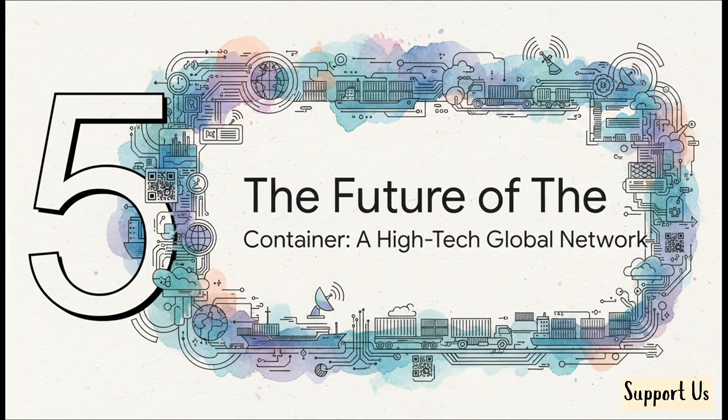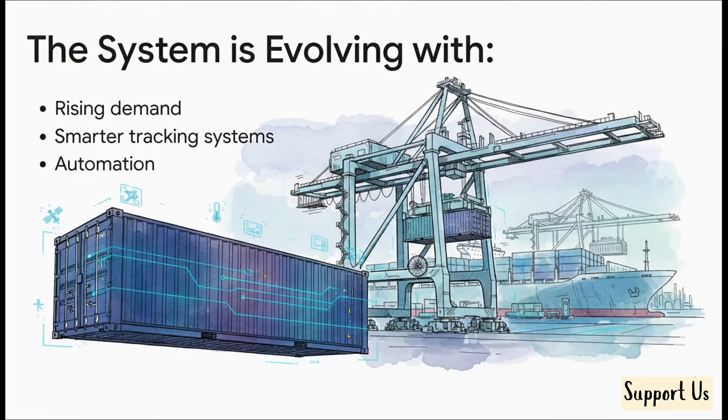So what's next for the humble container? Well, as our world gets even more connected and demand keeps growing, this simple steel box is getting a pretty serious tech upgrade. As global demand just keeps climbing, the system has to get even smarter and faster. We're talking about containers with their own GPS trackers and sensors. We're seeing ports that are almost fully automated with giant robotic cranes that load and unload ships faster than you can believe. That simple box is becoming a key player in a super smart, high-tech global network.